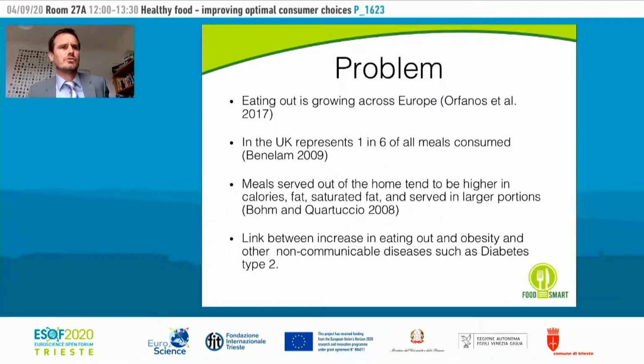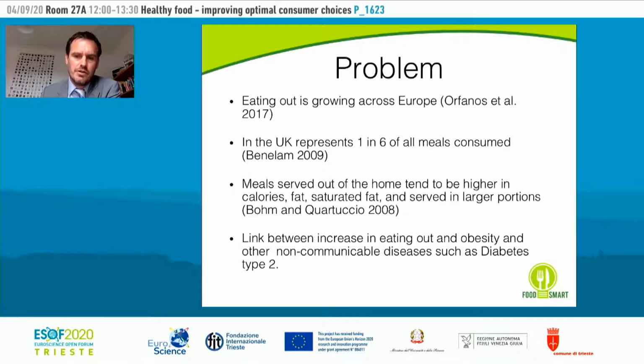The problem that we set out to address with Project FoodSmart was that of ill health and obesity caused by eating habits, specifically eating out of the home. Now, eating out of the home is growing across Europe, and in the United Kingdom, before, of course, the COVID lockdown, it represented 1 in every 6 meals consumed. And the problem is that meals served out of the home tend to be higher in calories, higher in fat, higher in saturated fat, and served in larger portions.